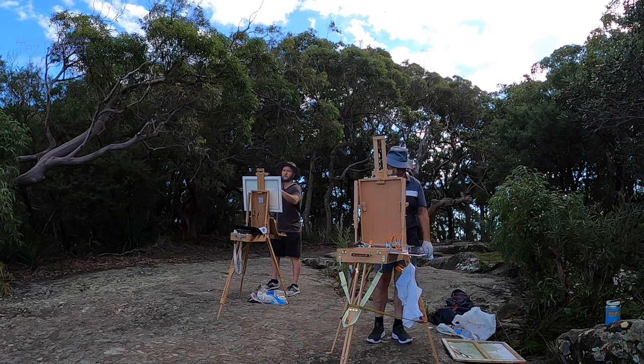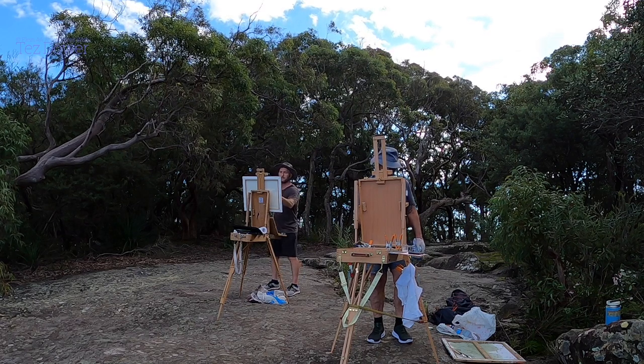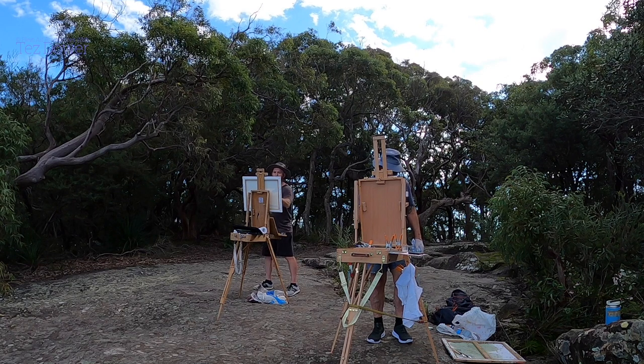Sun goes away, eh? Yeah. We're chasing the light. Pretty close to the colour.